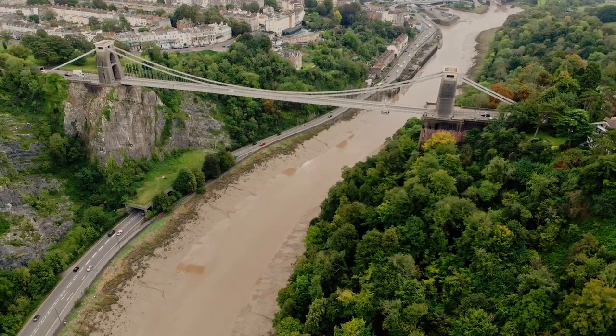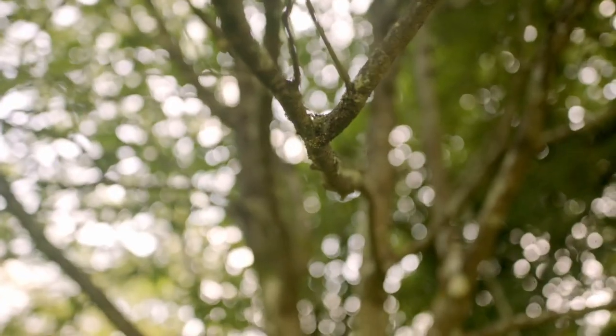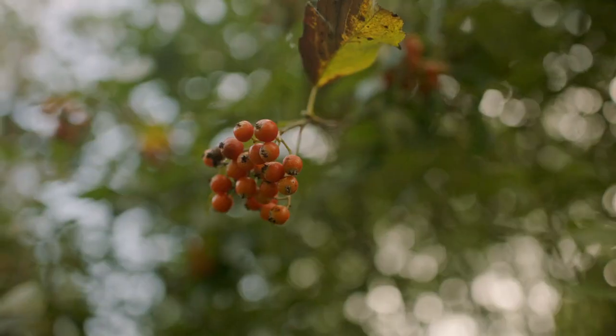In our last episode, we looked at the way that we're managing the land that surrounds the railway to create an environment for rare trees and a whole host of other wildlife.